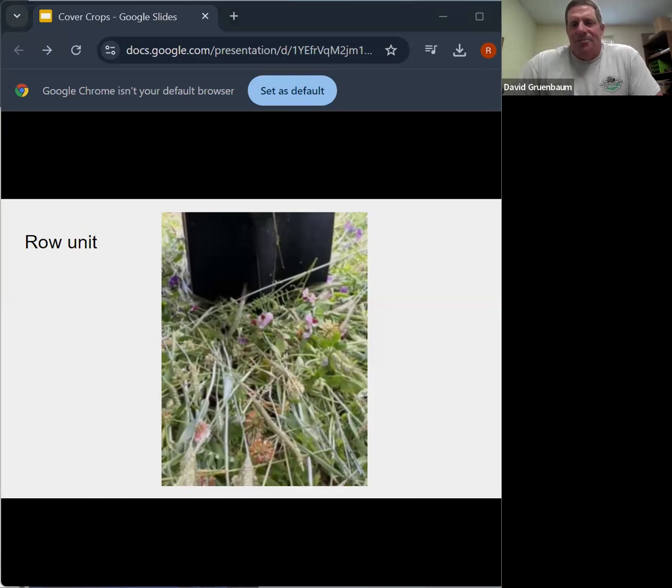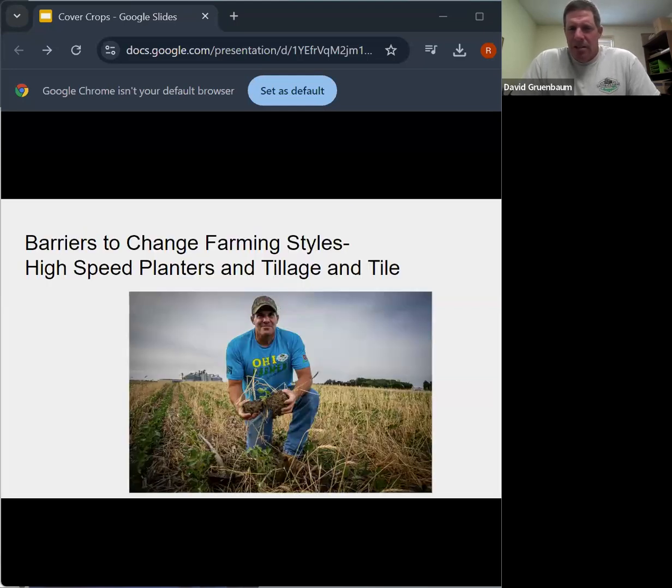So on our planter, our row unit doesn't have a no-till collar. The row units are rebuilt and the blades are new, but that's all we use to plant into the cover crop, just the openers, and then I have spiked wheel closing units. We've had very good luck. Getting the corn to emerge has not been the issue.